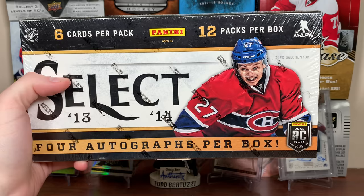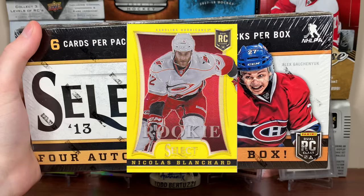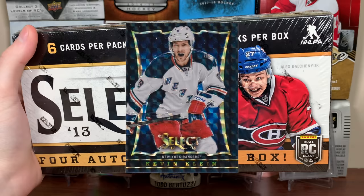There's some rookies that didn't get any autos in here as well. There's only 15 of those. There's the Prizm parallel, the silver. If you find a good name in that, they sell well. Look at that. There's the gold parallels, the tan. There's a black one of one. So that's a big objective right there: get at least a Prizm of a good name. They sell very well.